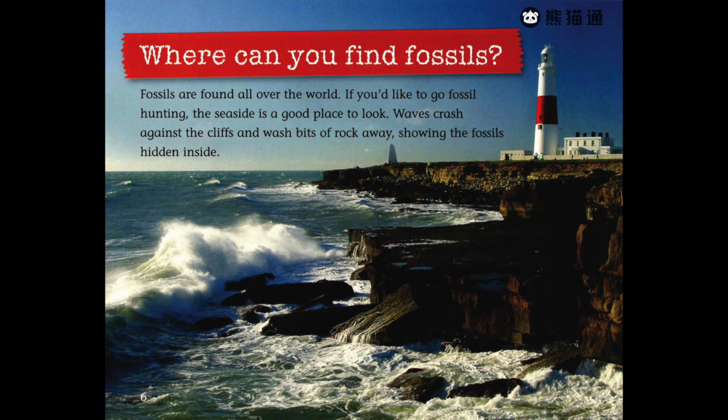Where can you find fossils? Fossils are found all over the world. If you'd like to go fossil hunting, the seaside is a good place to look. Waves crash against the cliffs and wash bits of rock away, showing the fossils hidden inside.